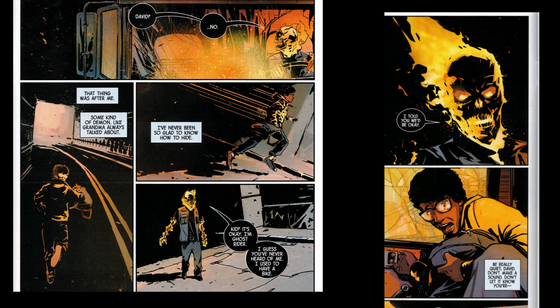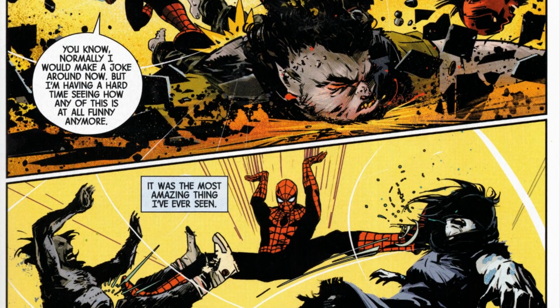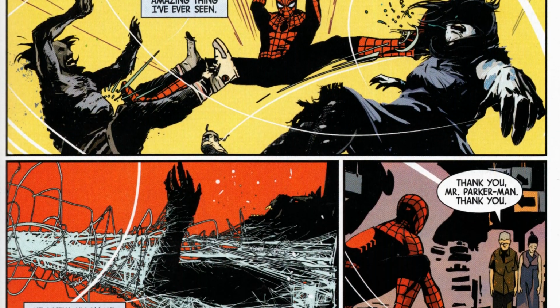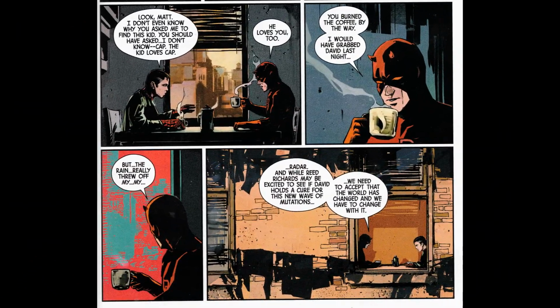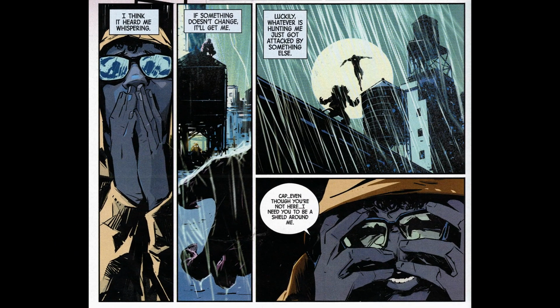Anyway, David is now vulnerable again, and this time at the bequest of Daredevil, Spider-Man rescues David. And this is where the plot really starts to get interesting. It turns out that David may be the only human that is immune to the virus. Daredevil tells Spider-Man that Reed Richards thinks David might be the key to a cure, so that's why he needs to be protected.